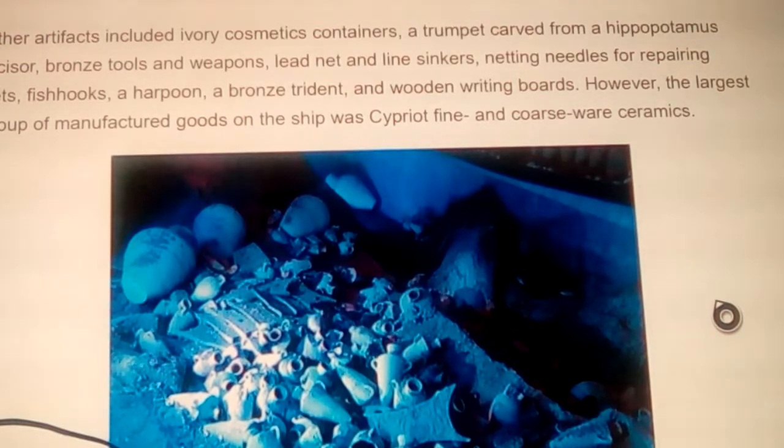But bronze tools and weapons, lead net and line sinkers for using nets and everything, and apparently it didn't look like it was them occasionally fishing with it, but there were enough of them in a group together in mass that would have said this is part of her things too. Knitting needles for repairing fish nets, also fish hooks, an actual harpoon, a bronze trident, yeah, like Neptune, and wooden riding boards. However, the largest group of manufactured goods on the ship was this Cypriot fine and coarse ware ceramics.